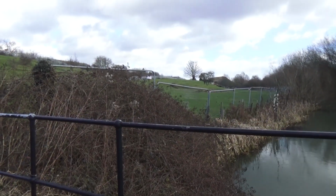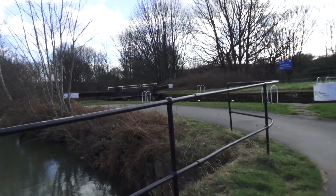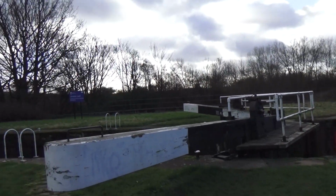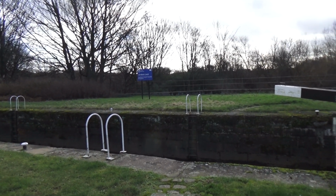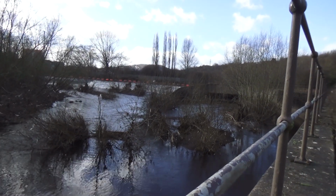So on the left hand side, it looks like we've got a farm over here, so close to industrial land. I'm just going to walk over here at Jordan's Lock. I'm going to walk on the other side and see if I can just see that overflow. So as you can see, that's the overflow just there.